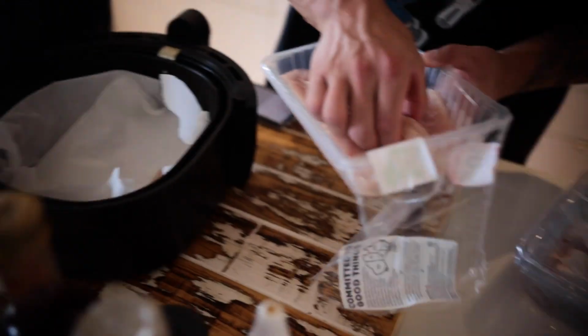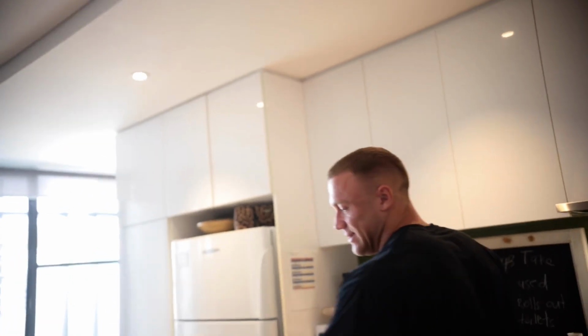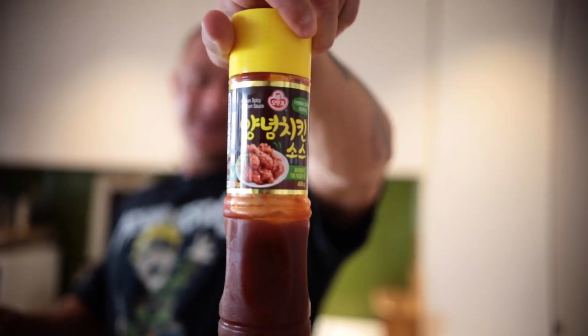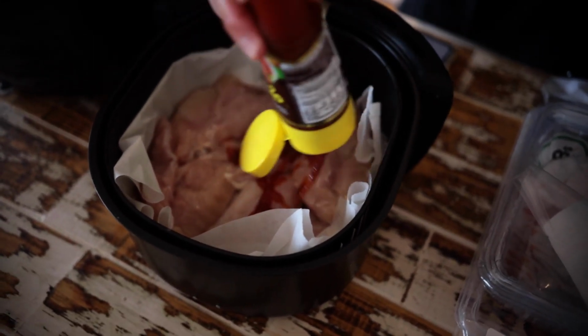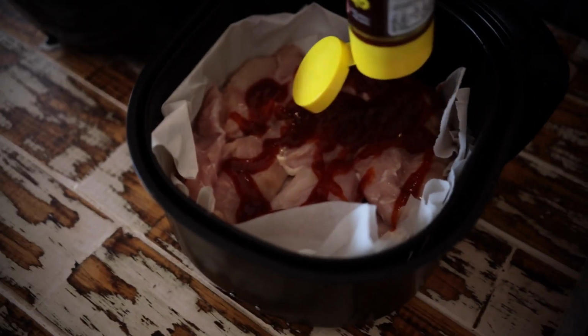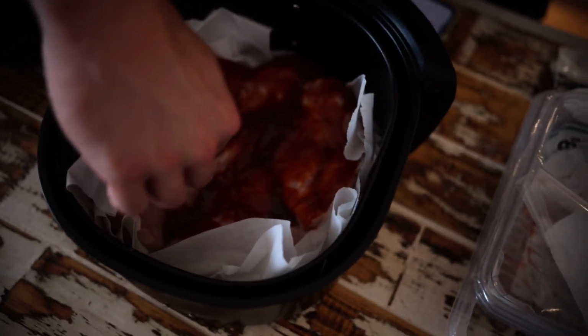And then for my leaner stuff, I'm just doing my chicken in the air fryer as usual. So we just chuck those straight in. Sauce of choice for today is the Korean spicy chicken sauce. So I don't track this. Most of it comes off in the heating process anyway, but I'll just squirt a bunch on. I keep it relatively consistent each time anyway. Grab a fork or a spoon and just sort of cover it.